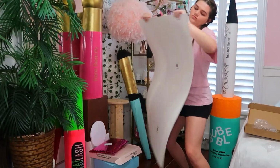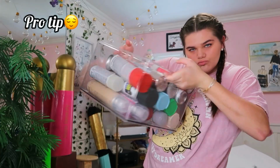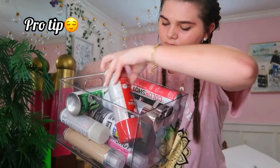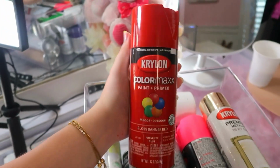So I got this poster paper, and then I glued them together. Oh wait, no, actually I taped them together just like this. Pro tip, make sure you tape it on the inside so nobody can see it. Now we just have to choose a color, and I asked you guys over on Instagram what color we should make it, and by far, everybody told me red.